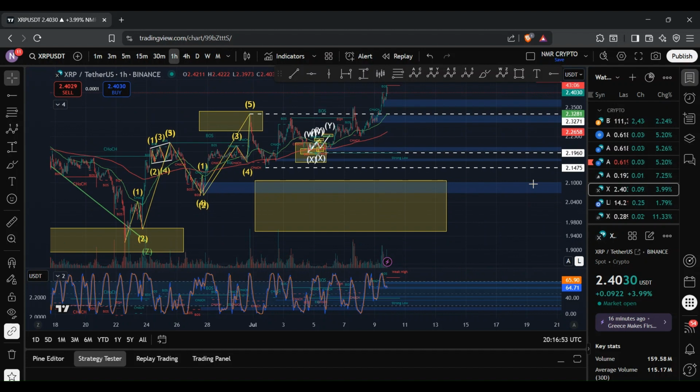And so we didn't necessarily have to tap into this region here, which is the typical requirement for the X wave, and that's a 50 to 88.2% retracement of this wave structure. Instead, it looks like we ended up meeting the minimum requirement, which is a 23.6% retracement of the W wave.